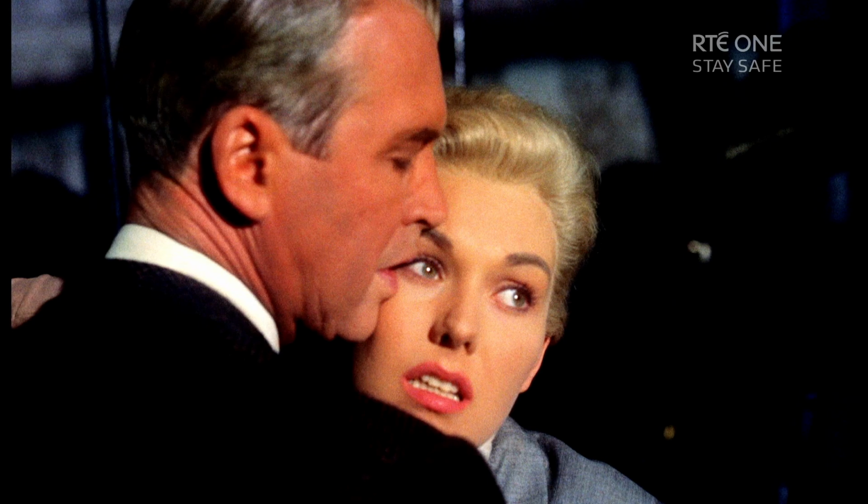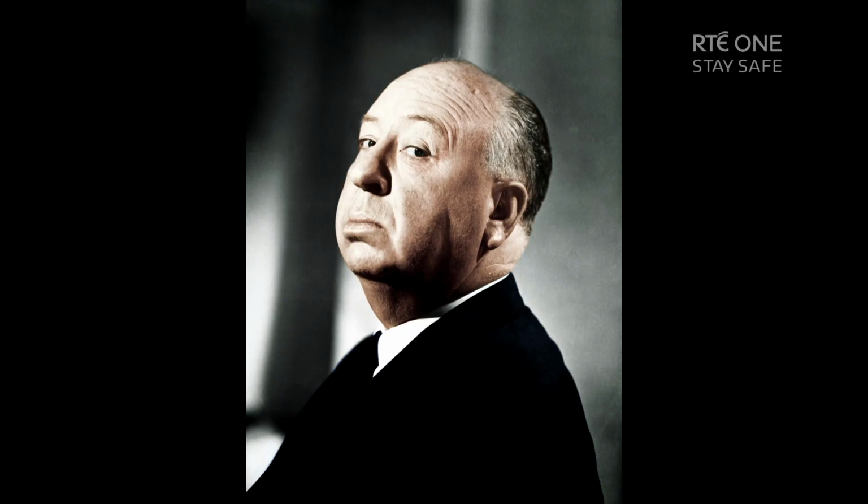The wonderful thing about Alfred Hitchcock is that he came from an art background, and so when he went about making his movies, he had done all his storyboarding and his planning and his designs long before he ever got on set.